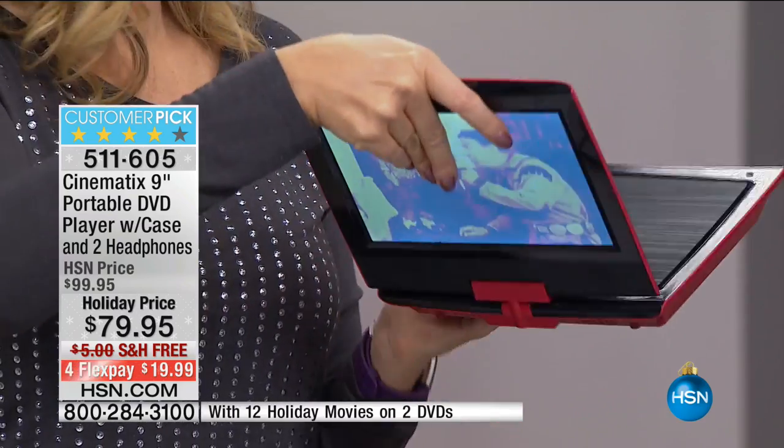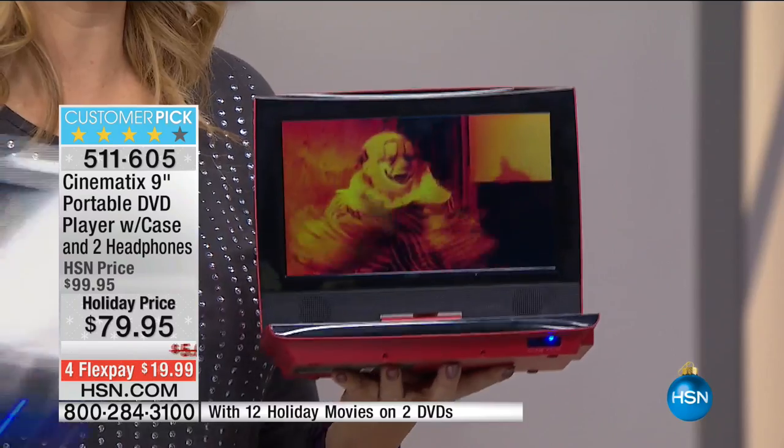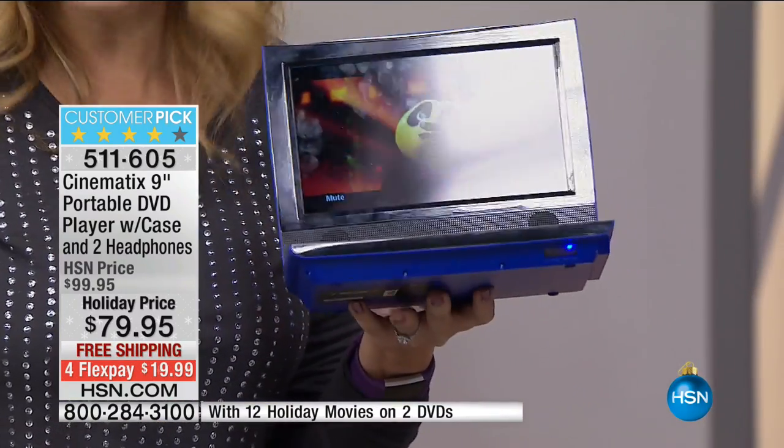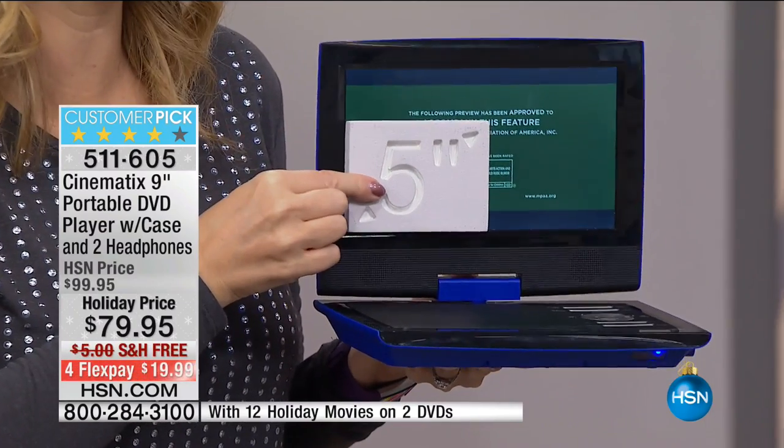Let's talk about that picture too. That picture is so gorgeous. This is some of the best picture quality we have ever offered. And this is an old movie. Old movies, new movies, no matter what you're watching, you are going to love this experience. This is the big 9-inch screen. So some of the prettiest image quality we've ever offered.